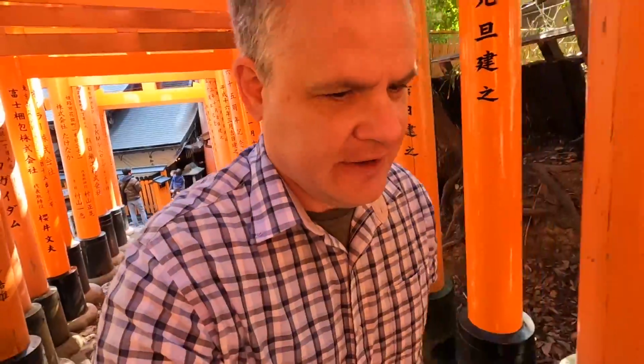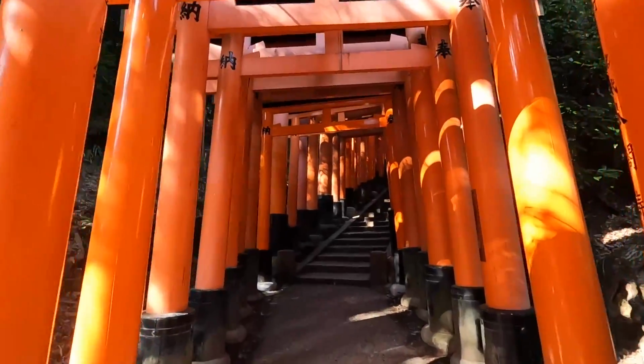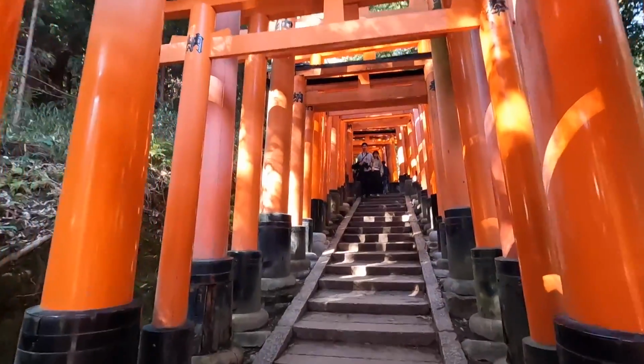And as you can see, lots of stops along the way if you need water or a snack or something, so that's very helpful. That was the first shot I've gotten without any people in it, I think. Oh, there's some people, never mind.